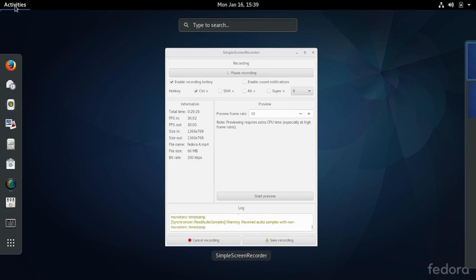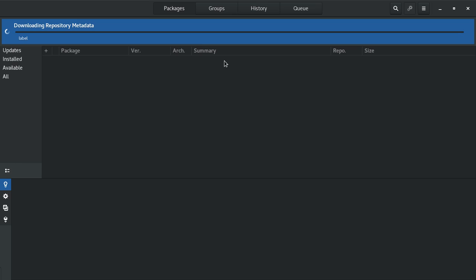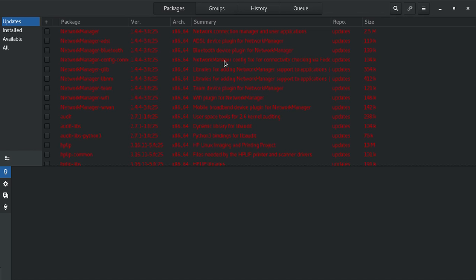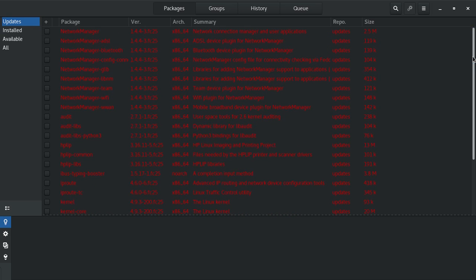Now I'm going to take a look at the Yum extender. And this is the DNF version, of course. And to make updates, I should mention a lot of updates. Just yesterday I reinstalled this. It's a couple of months old, of course, so I knew there would be a lot of updates. And there were about 657 megabytes worth of updates, and today I have more. But at least with Linux, you're not forced to do the updates against your will as you are with Windows.